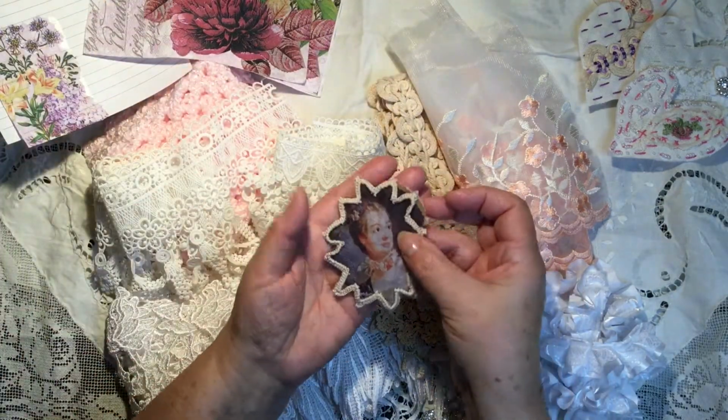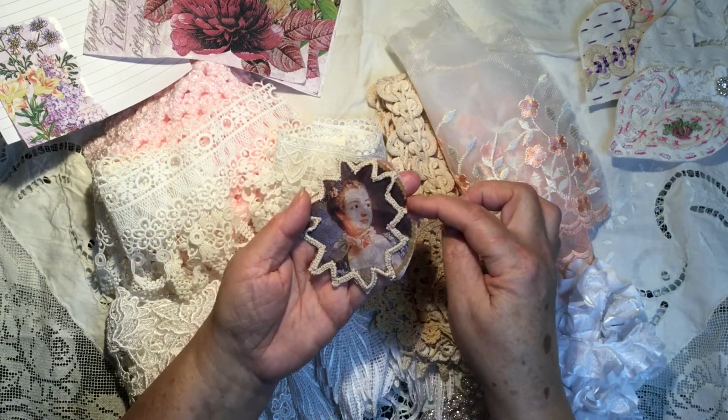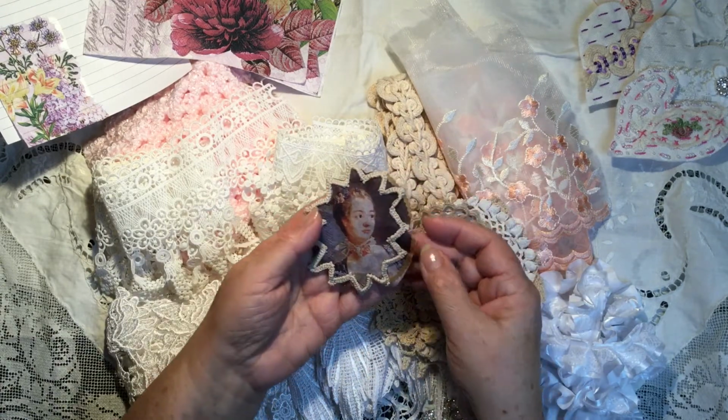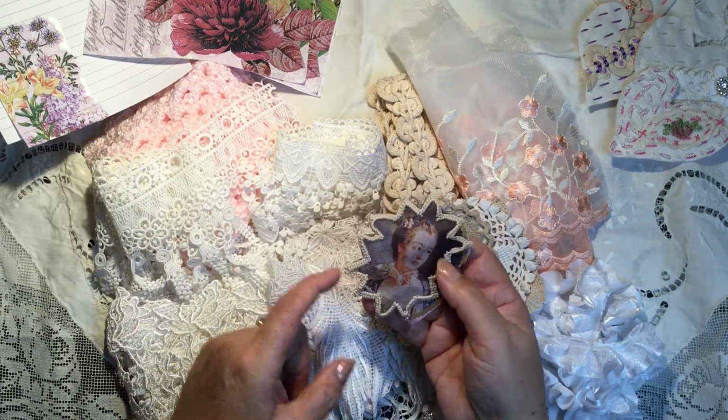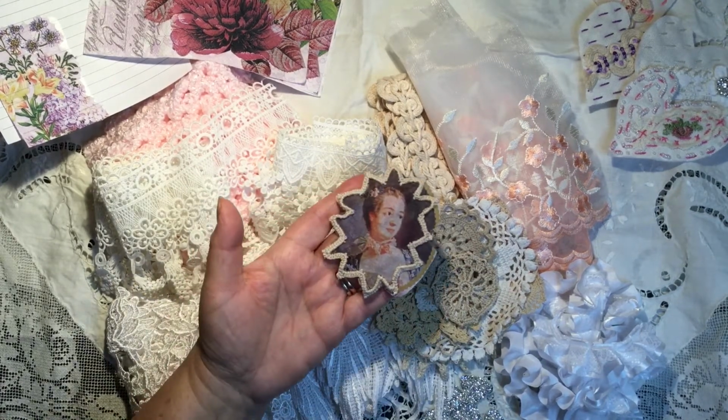But it doesn't really matter, because when you edge it, there's that little gouge right there. And it's not a problem at all. You're not even going to see it. And this side I've cut off with my fussy cut scissors. I've cut the edge off of the napkin.